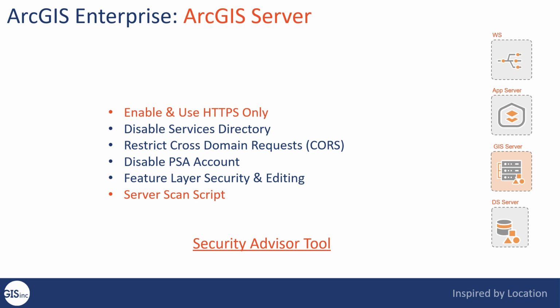We released this a while back, when they made the announcement that ArcGIS Online is only going HTTPS and they're only going to support HTTPS protocols moving forward. They've also provided this tool where you can use it online to connect either to your ArcGIS Online or your ArcGIS Enterprise to, again, do a quick scan and make sure you meet a certain level of security.